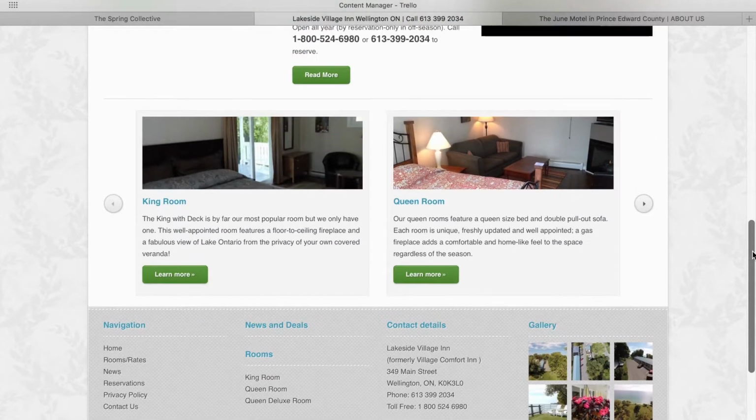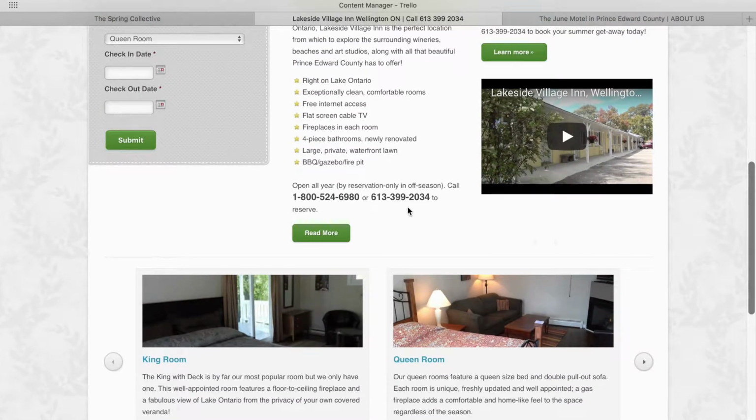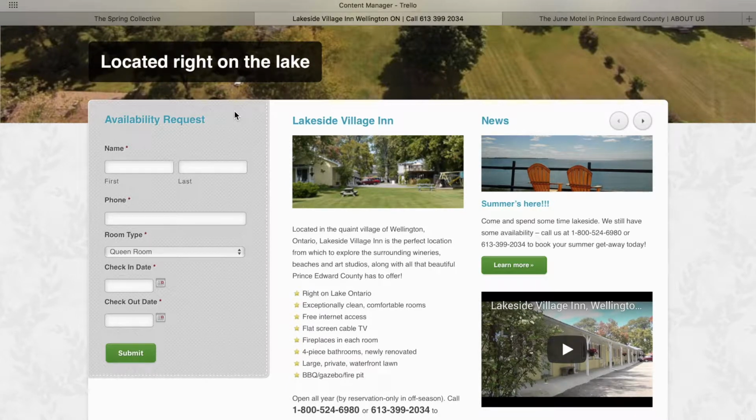The actual layout of the page, with the box that doesn't reach the margins and the different textures and backgrounds. You can see here there's a diamond pattern, there's stitching, there's these vines inside of this box. It feels very early 2000s to me, and that leads me to assume that the inn itself hasn't been updated or really cared for in a long time because the website has been left to languish.